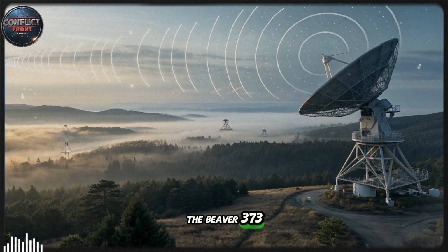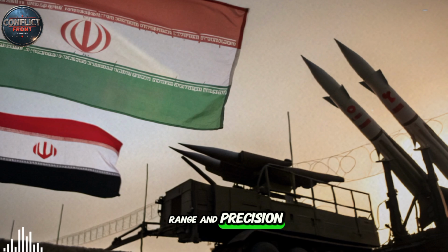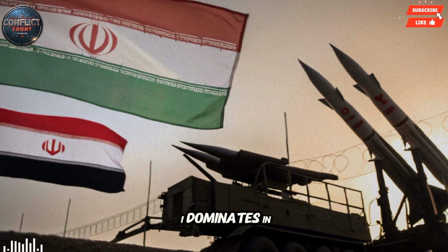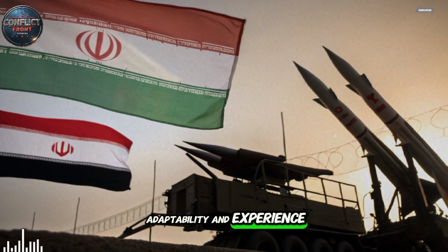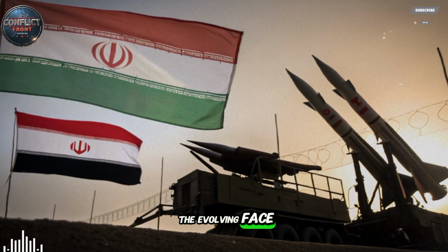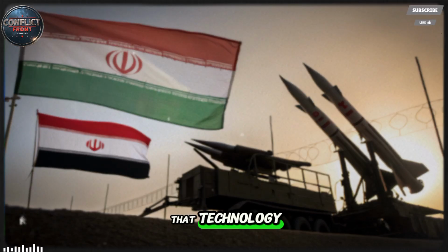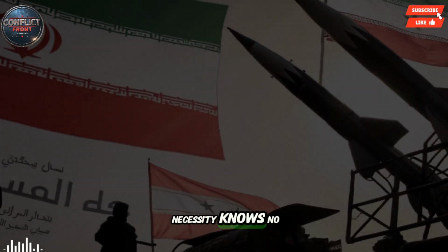The Bavar-373 may dominate in range and precision, but the Fater-1 dominates in adaptability and experience under fire. Together, they represent the evolving face of regional defense, a constant reminder that technology, when driven by necessity, knows no limits.